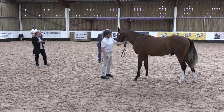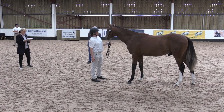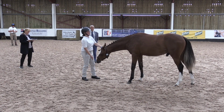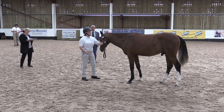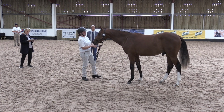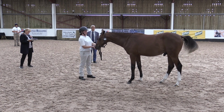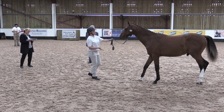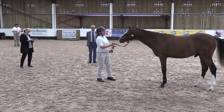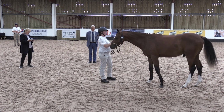The walk, he had a good rhythm. He was ground covering and he was very active for an 8.25. The trot, we'd like to see more shoulder freedom, so he opens out a bit more, a 7.75. The canter, he's a bit straight-legged and on his forehand, a 7.75.